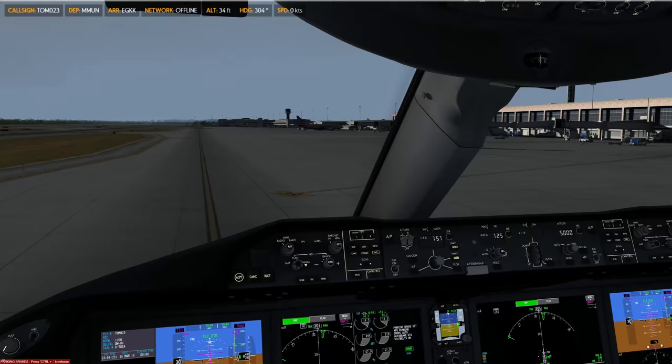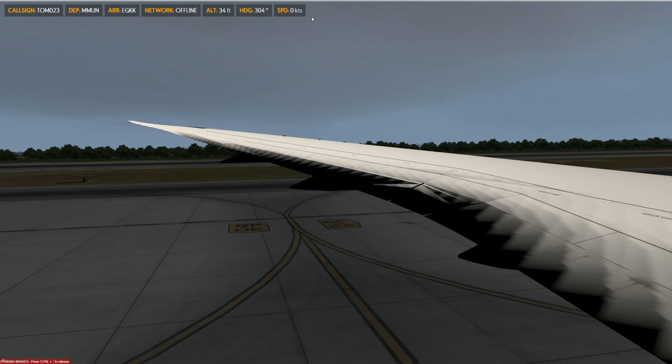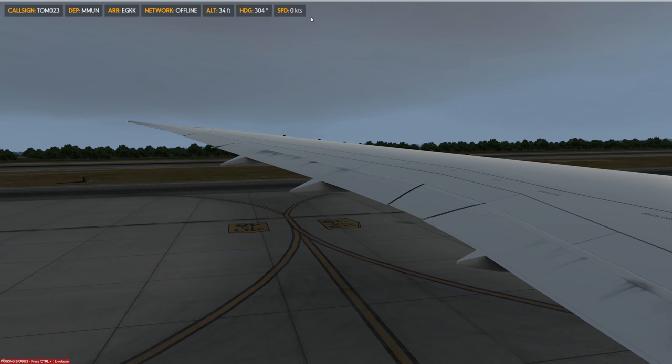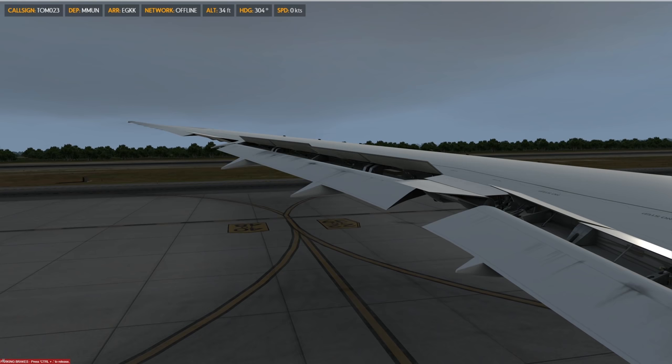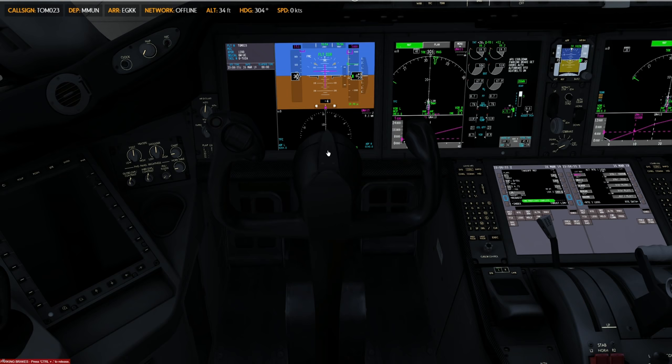So while they're doing everything with the ground stuff, we can turn the APU off because it's finished with. And we can put the flaps to 5. You can see them come down there. Now we can do a quick control check. See all the inner workings of the wing. Very nicely modeled. And then the pedals seem to come way too far out, but whatever. And that's that.